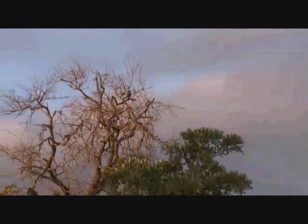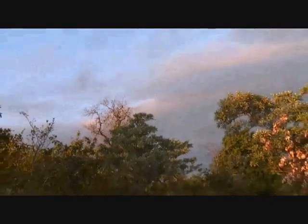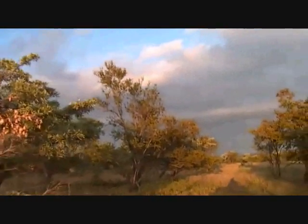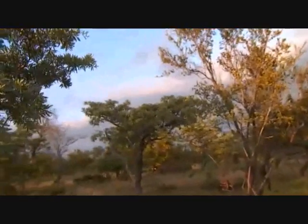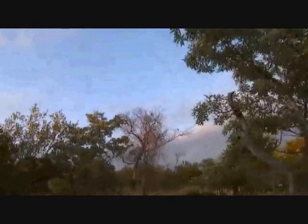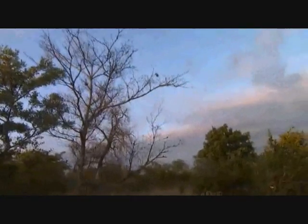Well, let's see if we can find a little gap here, because there's another bird that I've just seen further down. So if we get onto a firebreak road, it'll lead us directly to not only this one, but also to another pretty bird. Firebreak road that runs just ahead of us here.